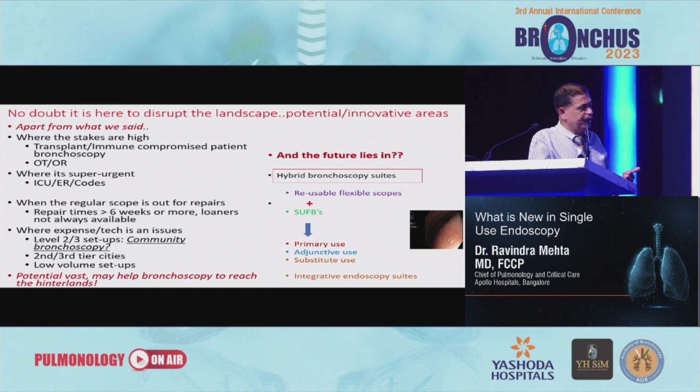Will the single-use scope be a primary use? An adjunctive use, where it is adding to something, and I think if this video plays, I'll show you, or a substitute use, as we talked about, in the various areas where we can look at it. And ultimately, don't forget, we're not the only ones. They're making the scopes for the nose, rhino, GI, cystoscopy, so they may be part of what's called disposable endoscopy suites. I don't think we have an option. It's going to come here to stay, and we just have to figure out how to use it correctly.